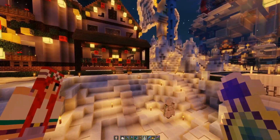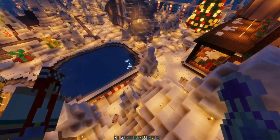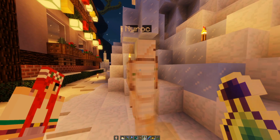So we'll do some of that. Now before we head over to Krazy's builds, another thing: the iron golems. There's quite a few of these around. They're all named with the builders' names.